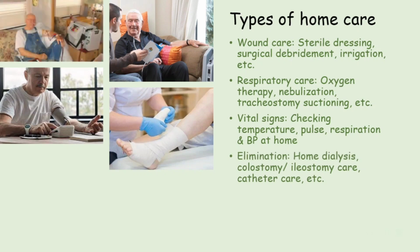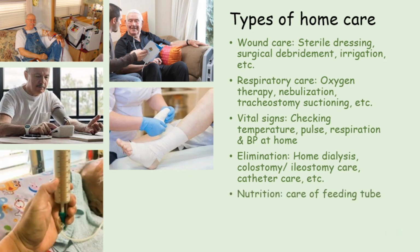Next is elimination. Care related to elimination problems like home dialysis, colostomy and ileostomy care, urinary catheter care, etc. can also be done at home. Nutrition. Many a times patient get discharged with a feeding tube. It may be Ryle's tube, Freka tube or any other kind of tube. In that case, care of that tube and administration of formula feeding are given by the nurse and the same is taught to the family.